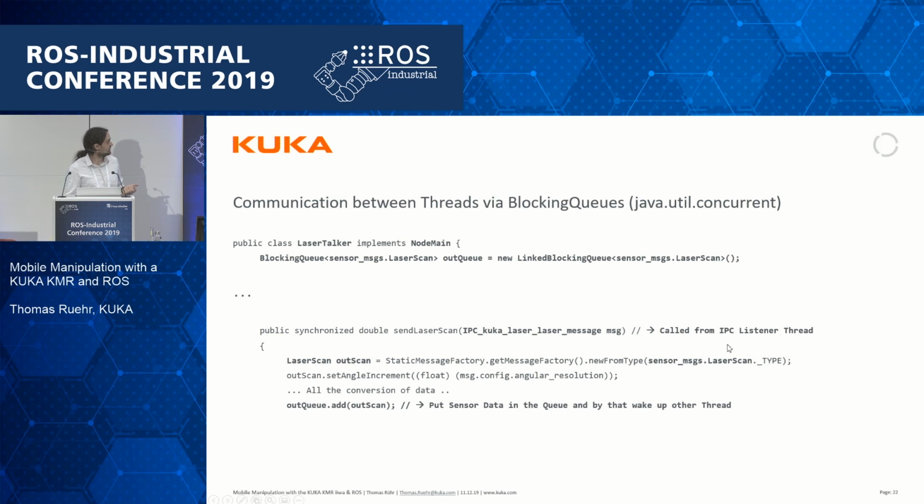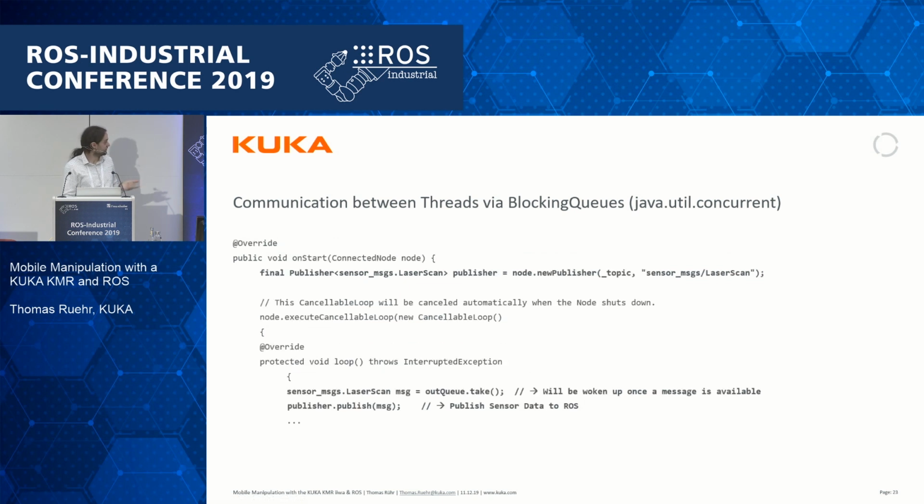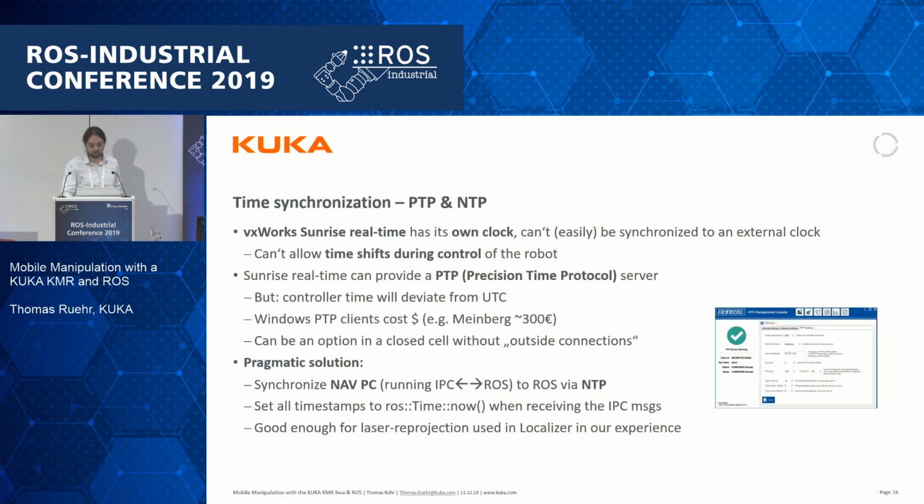You just create this queue, and in one thread where you're listening to IPC, here we are creating the ROS message in the IPC thread. You could also create it in the other thread, it doesn't really matter. Then you put it on this queue, and that will notify the other thread. In the other thread, you just do this take, and then you have your message, and you're in the thread where your publisher is running, and you don't have to think about wait and notify and mutex and all this. It's very simple in Java, I would say.